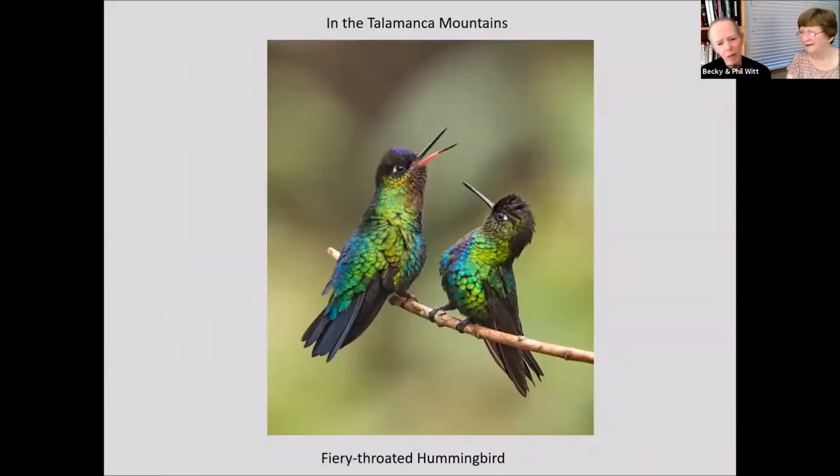Right. Now we're up in the Talamanca Mountains. Again, very high up, 7,000 feet. And, you know, in clear air, every 1,000 feet you go up, the temperature drops 5.5 degrees. In moist air, it drops 3 degrees. So you can see that by the time you're up at 7,000 or 8,000 feet, you're 20-30 degrees cooler than you would be at a lower elevation.